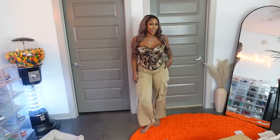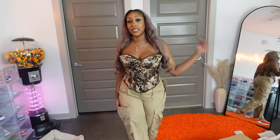Y'all, this is the same corset as the blue one I had on, just in brown. But y'all, you cannot tell me this does not look like a $300 corset if we're looking at the material. I don't have it laced up right, but look at this material. It looks fantastic. I've spent almost $200 on a corset before, and y'all, this is the same quality as that. It's worth it. This one is gorgeous. It looks so cute with these pants. This is a fit. It looks expensive. It's giving. I love it. Look at that.